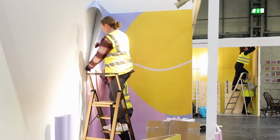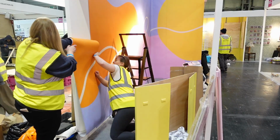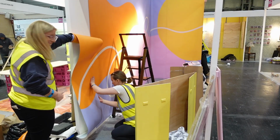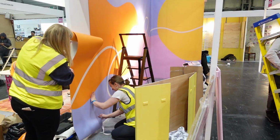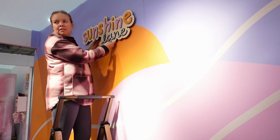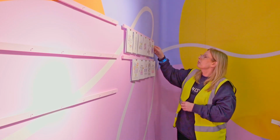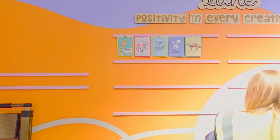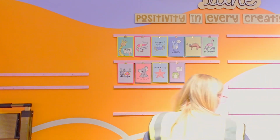So this is me and my mum setting up my trade show stand. My mum Alison works with me 2 days a week at Sunshine Lane and she comes to all my shows with me. She is my #1 fan, my #1 employee, #1 mum. She is #1 everything. And here we are putting it all together. We launched greeting cards in January and we had 60 designs. So we hung these all up on the wall at this show. But once it's all set up, I will take you through how the stand looks and how we chose to set things up this time because we've done things a little bit differently.